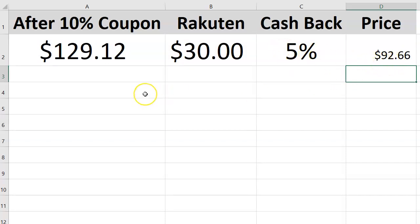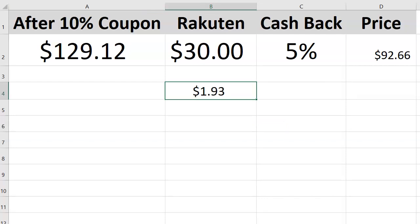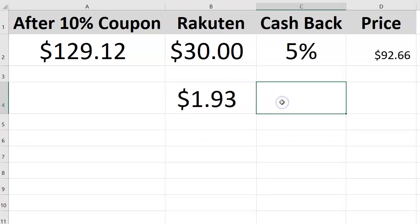So if you do 92.66 divided by 48 months, okay, so we're going to do that. 92.66 divided by 48 months gets you down to $1.93 a month for 48 months. Wow, right? That's a great deal. Okay, you're paying less than $2 a month for really good hosting, fast page load, very minimal downtime. You have good support. I don't think you can beat this than any of the other ones that you see out there right now for 2021.